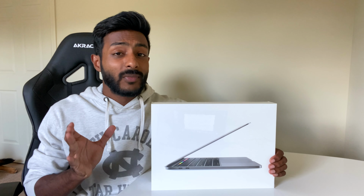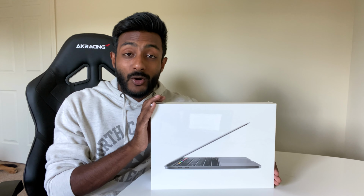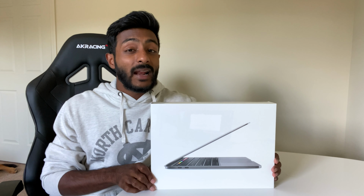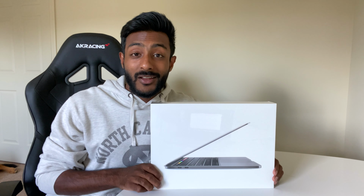I'll buy anything. So for some of you tech-savvy people that might be wondering about the specs, let's just very briefly go over that. Like I said, this is the 13-inch model, and it's got a 10th gen Ice Lake Intel processor. It's got 16 gigabytes of RAM, and it's got a 512 gigabyte SSD for storage. And that's all we're gonna talk about for specs, because this isn't a computer video. Let's get to my favorite part, unboxing.